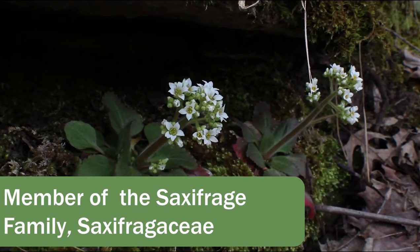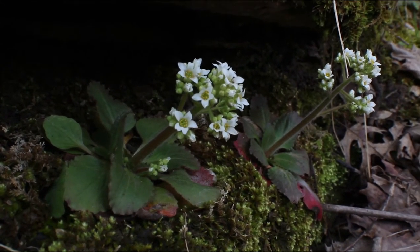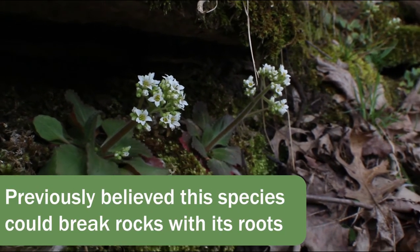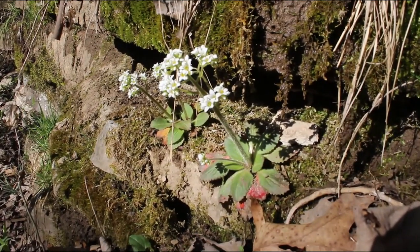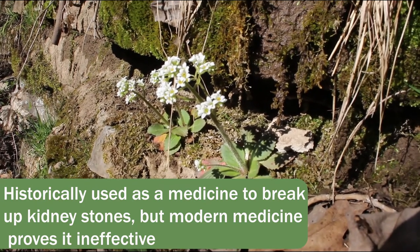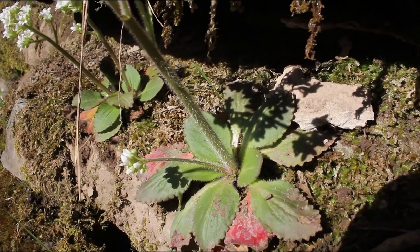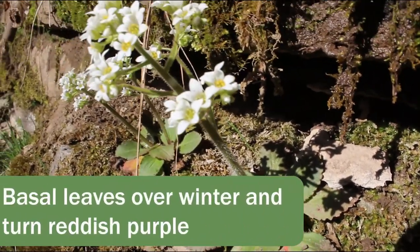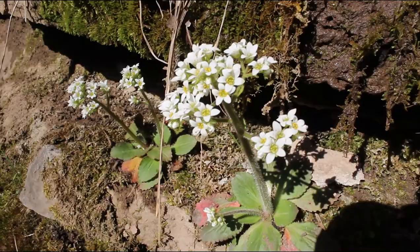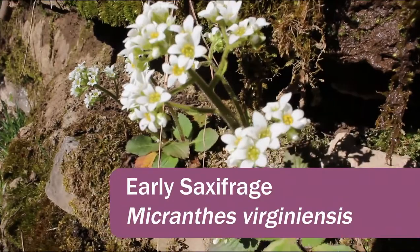This species is a member of the saxifrage family. It was previously believed that this species was strong enough to break rocks with its roots. Historically, this plant was used as medicine to break up kidney stones, but modern research proves it ineffective. This species has basal leaves that overwinter and turn reddish purple. This is the early saxifrage, or Micranthes virginiensis.